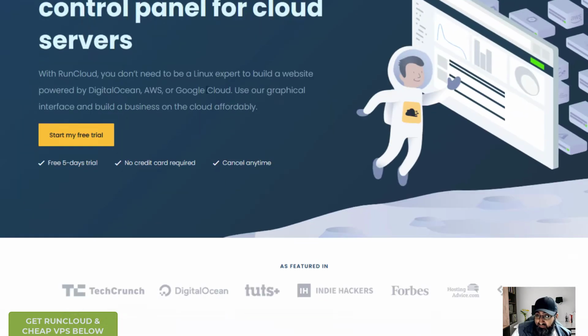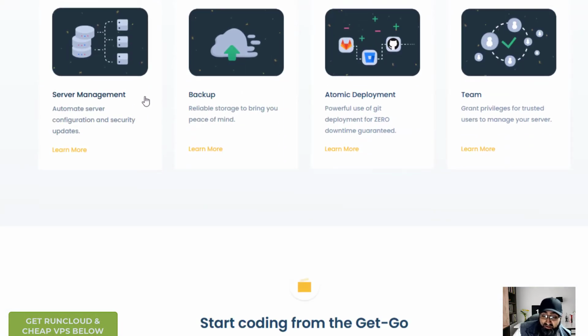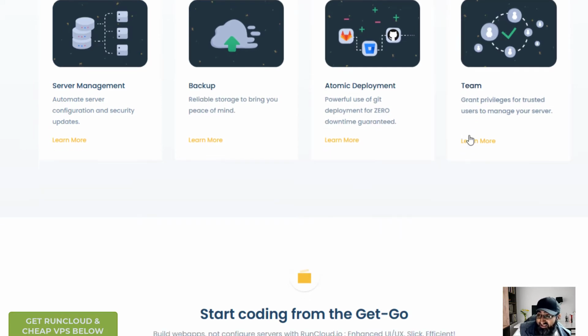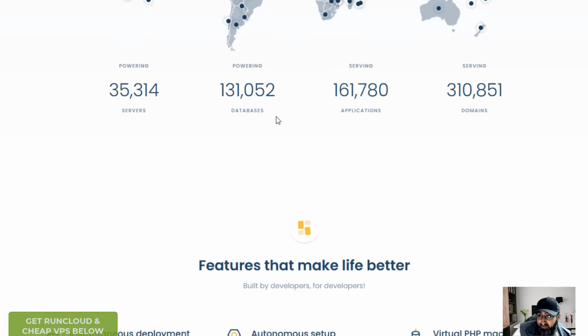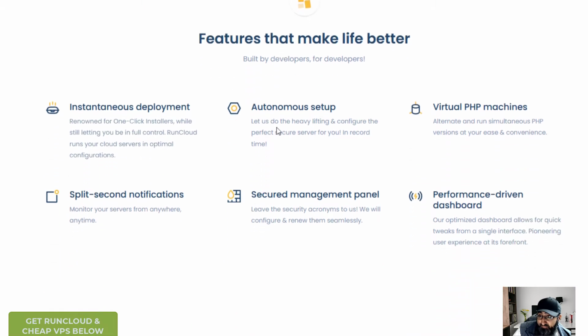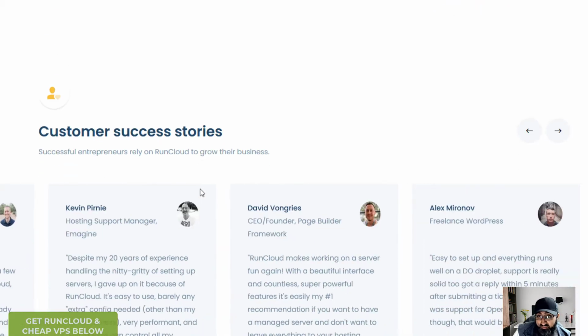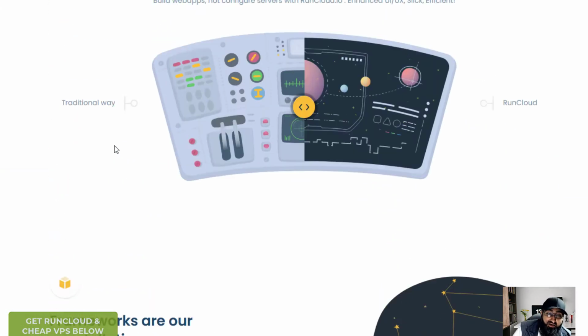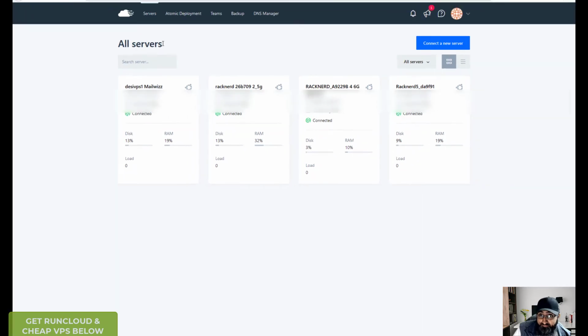Let me see, do they mention all the features here? Okay, so it's basically server management. You can sort out backups, atomic deployment. I'll be honest, I don't know what that is. And team. Yeah, they've grown quite a lot since I last used them. Instantaneous deployment. There's a lot of stuff here, but basically for me, it was just about so I could set up my mail servers quickly and manage them, and also set up my WordPress servers.